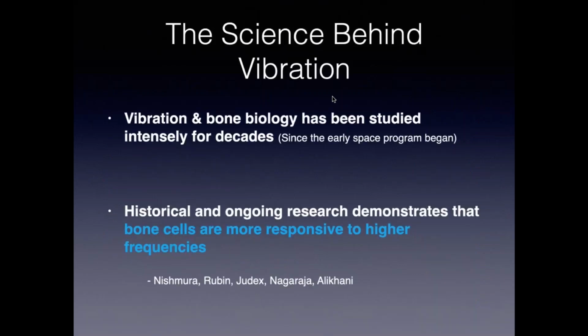So a little bit about the science behind vibration. This has been studied for decades. NASA was the one that started studying this type of movement. And there's historically ongoing research to demonstrate that bone cells are responsive to higher frequencies versus lower frequencies. So there are a lot of devices on the market that do vibration. It's actually the specific frequency that makes a difference. So I think there are some that are available on Amazon. They're not high frequency vibration devices.